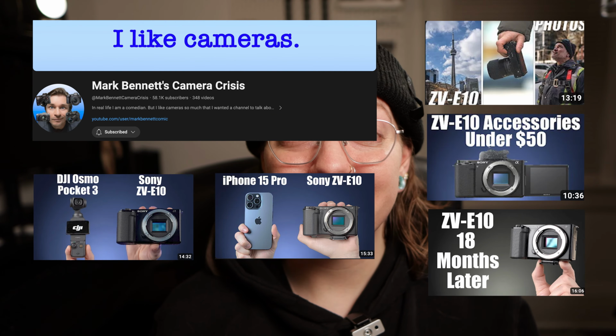This camera was extremely popular with YouTubers and content creators when it first came out because it packs a lot of punch for not a lot of price at the time, when compared to other camera bodies that were released around the same time. Even now, creators like Mark Bennett still sing high praises of this camera, which just goes to show that both beginners and professionals can benefit from what this camera has to offer.